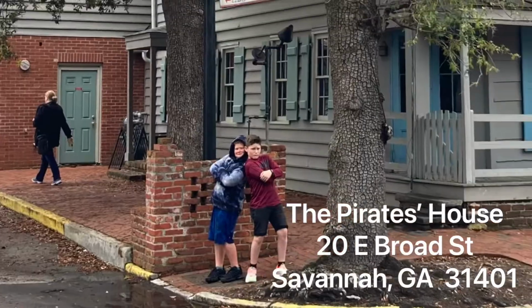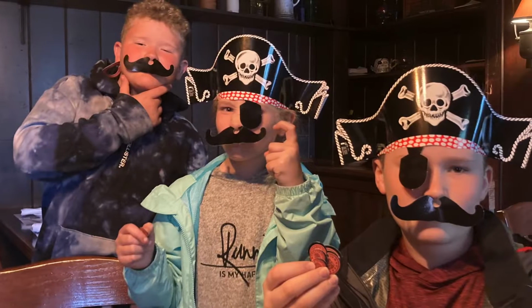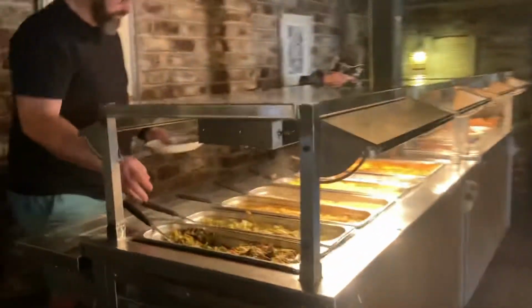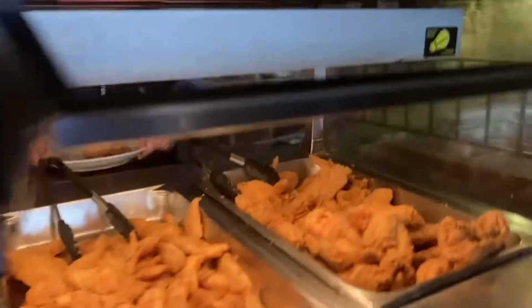The next restaurant I highly recommend is the Pirates House. It is everything pirates, and it is so cool. It is in a house from the 1700s and has an amazing buffet. If you do go for dinner, the prices are $20 to $30 on up for a meal. So lunchtime is great, as this buffet is $16.95 for adults and only $8 per kid.